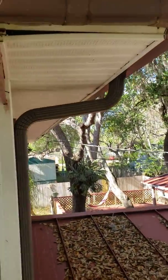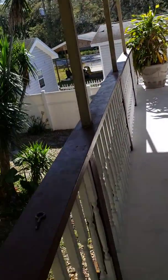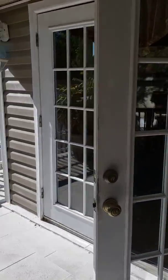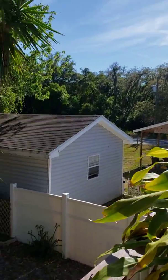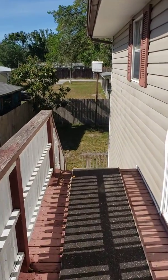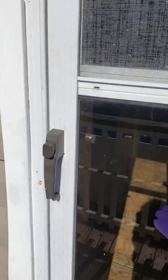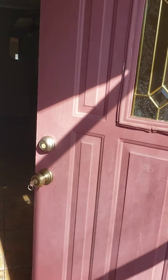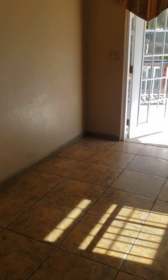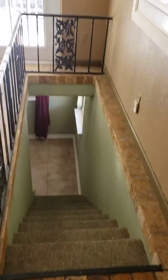Alright. I think this is like a ceramic tile that they painted, maybe. 2 French doors. This would be the master. You'll see that when we come back around. And this would be your neighbors. So you see right here, you come in, this would be your entrance to the kitchen. So we will come back around and I will show you the exit from the kitchen after we view the master and the top floor. Again, that goes downstairs.